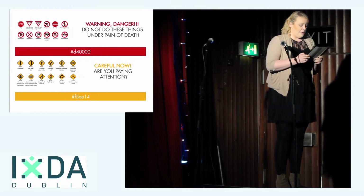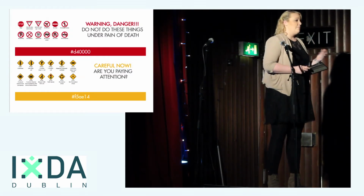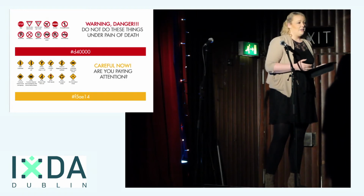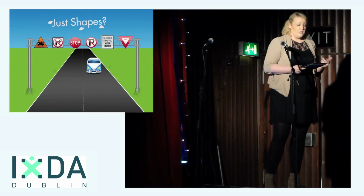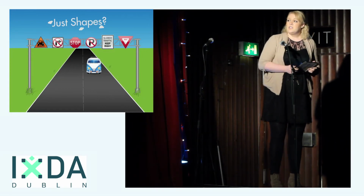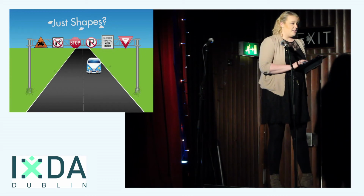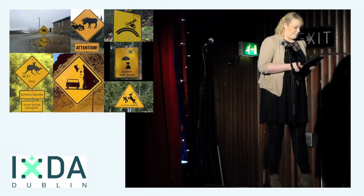So what about their colour? We take it for granted on our roads that blue and green and white, what they mean, but the use of red and orange is a little bit more subliminal. We automatically know that red means danger and orange means caution, and these colours were not chosen by chance. So what about their shape? We've got octagons, triangles, circles, squares, rectangles, and what do they all mean? The idea behind the different shapes is that the more sides that the shape has, the more critical its meaning is.